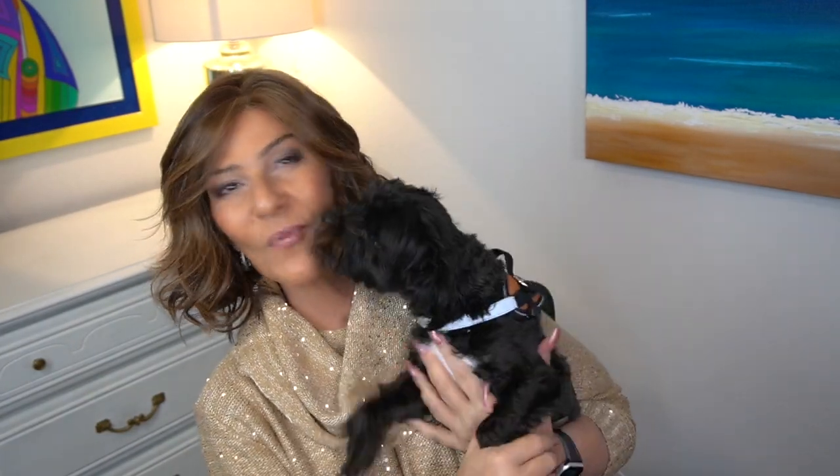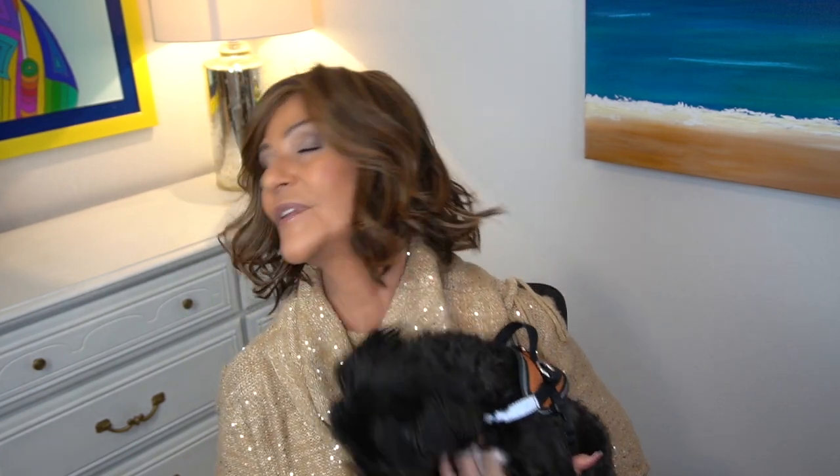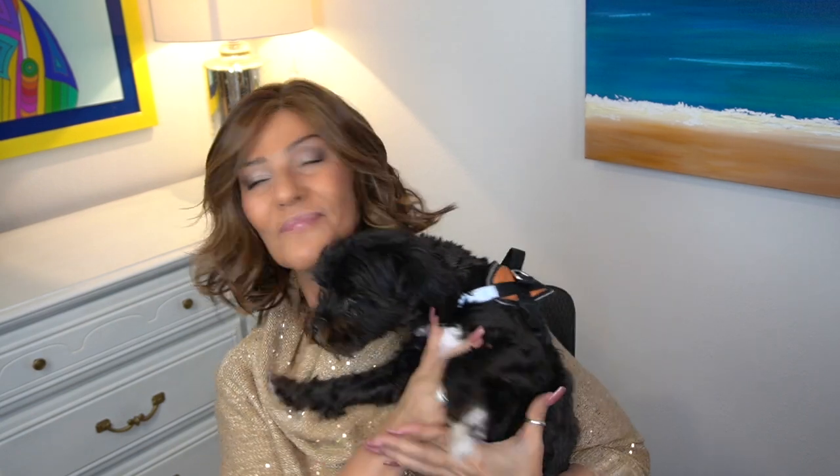And of course, Phoenix has been my sweet fur baby who keeps me company every single day, always by my side, never leaves me alone. He is a Morkie. His mom was a Yorkie, or is a Yorkie, and dad a Maltese. He's a little handful, but he is just the sweetest thing. Let me see if you could see his paws. He has white paws. He's just a crazy little dog, and I love him.